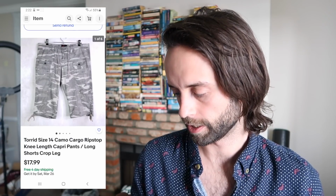The majority of the clothing that you find at the bins is women's clothing. I don't know what the proportion is, but definitely there just is more women's clothing in the world than men's clothing. I predicted in a former video that this was gonna sell on Poshmark. It sold on eBay and it sold for full asking price, $18.